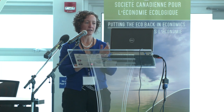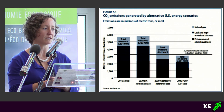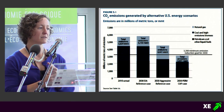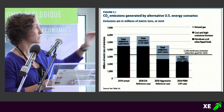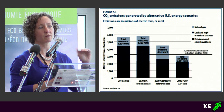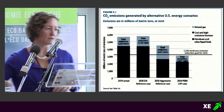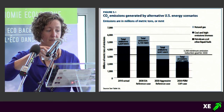And then right next to that is the reference case. Next to that is what we call the aggressive reference case, putting in place all the policies that are either in place now or being discussed. And you can see that doesn't get us to that horizontal bar, which goes across the middle of the graph. That's our emissions target. That's 40% reduction from 2010 levels by 2030. So it's only the rightmost case, the pericap case, that gets us to that emissions target.